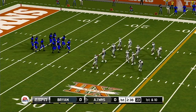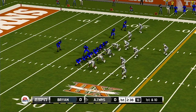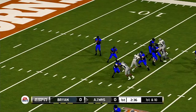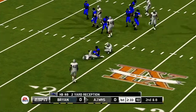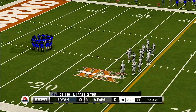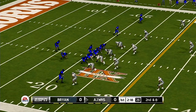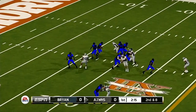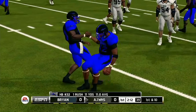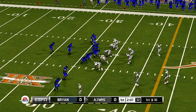Now the offense gets ready to take their first crack at it. Complete, brought down, nothing doing. Second and eight coming up here. Ball on the 22-yard line. He makes his way to about the 32. That was a great call. Yeah, here you see the draw play at its best. The tailback got good blocking up front and was able to pick up a bunch of yards.